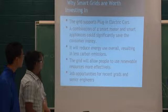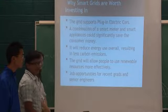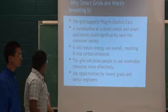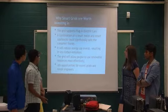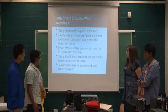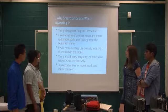That way it's better for the environment because there are fewer carbon emissions. If they're doing it during peak hours, it'll cost them more, and it'll release more carbon emissions because they're using different energy sources. And as I already mentioned, it'll reduce energy use overall during peak hours, and it will result in less carbon emissions. And the grid will also have support for renewable resources, and it'll allow us to use them more efficiently. And also it'll create more job opportunities for recent graduate students and senior engineers.